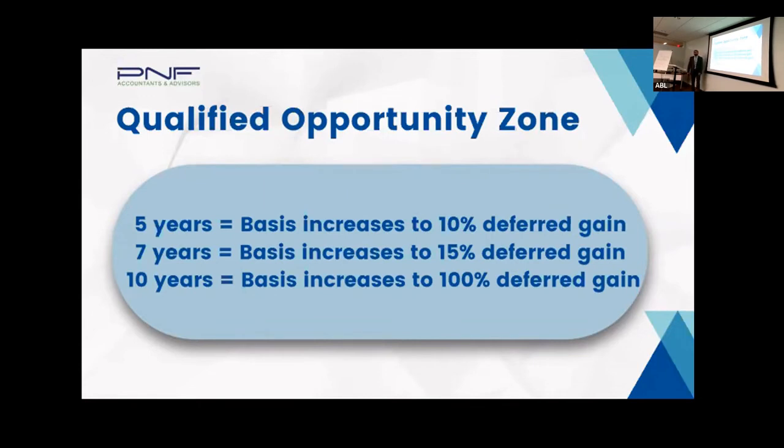Will 1031 apply to all of this? Why would you do a 1031 if you already got 100% capital gain deferred, zero taxes, out? Obviously, I still have to pay the.